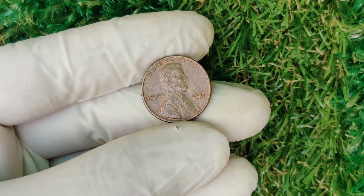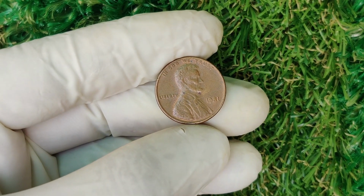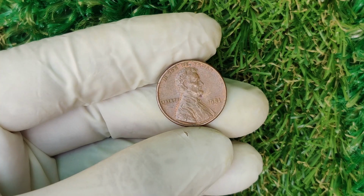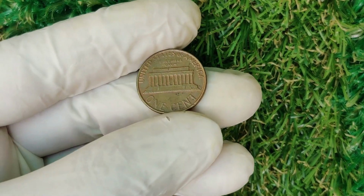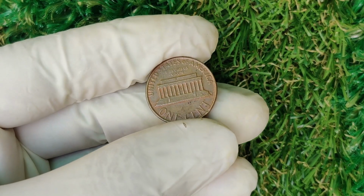There you have it, folks. The incredible story of the 1981 Lincoln cent with a mysterious mink mark, and how it skyrocketed to a value of $1.4 million. This just goes to show that sometimes the smallest details can lead to the biggest fortunes.